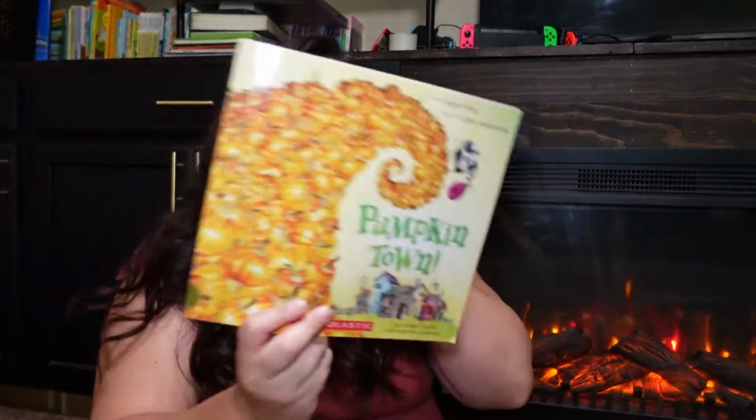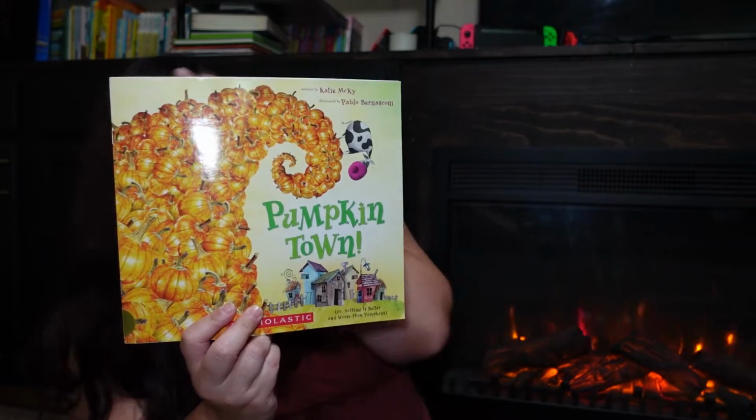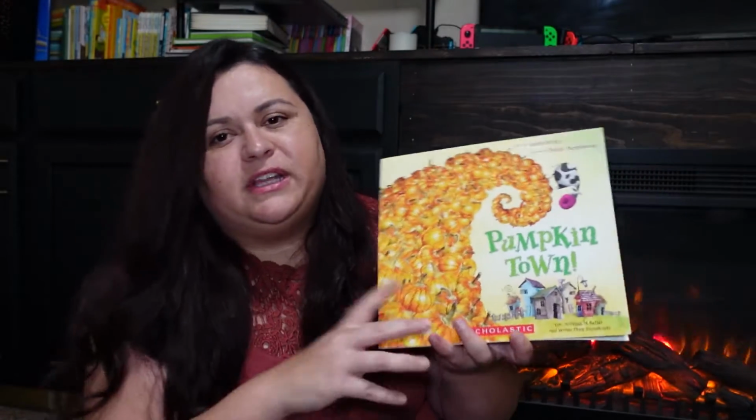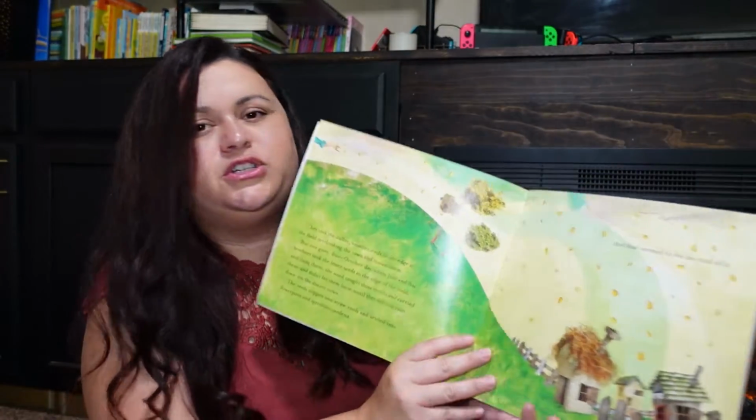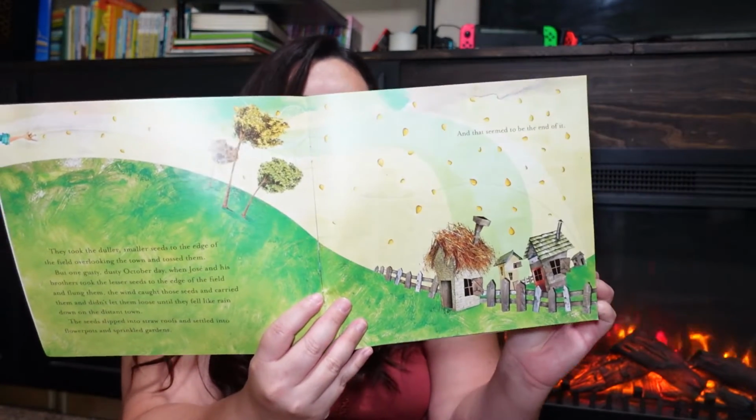And then this one is called Pumpkin Town. This one is a little bit more silly. It's basically about these pumpkins taking over the town. So it is a cute story. My kids enjoy the silliness of it.